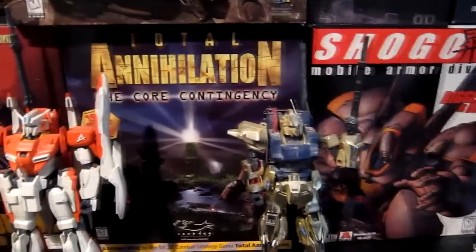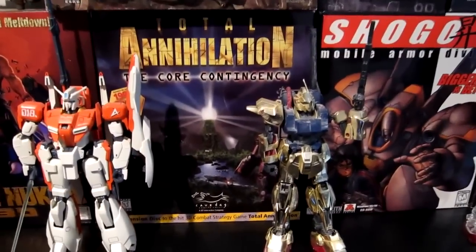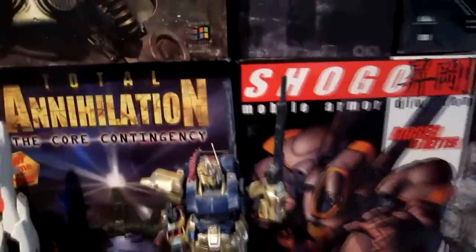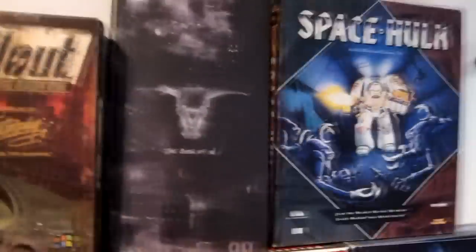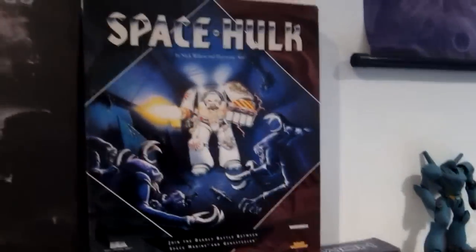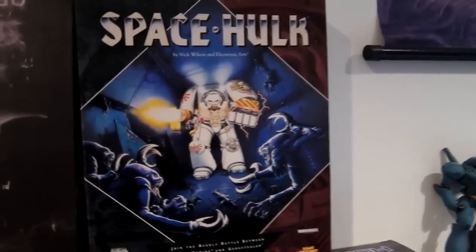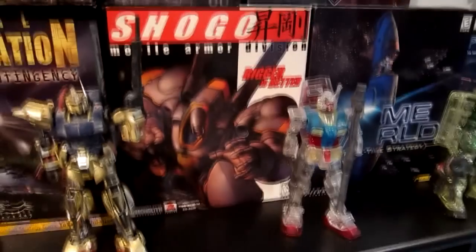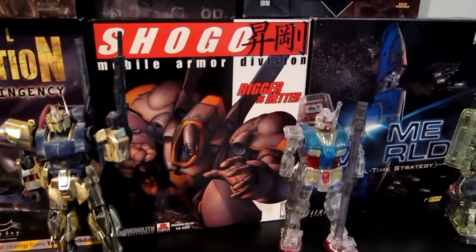Total Annihilation, the Core Contingency. I love Total Annihilation, and the Core Contingency was such an amazing expansion. Battle Tactics was a super lame expansion, but whatever. The Book of ID collection, which I got mainly for Commander Keen, because I love Commander Keen. Space Hulk, which was a decent game, but really, I love the box art. It just looks amazing. Shogo, the Mobile Armor Division, my absolutely most favorite FPS.